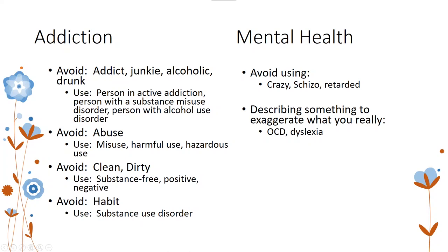Mental health, please avoid using the words such as crazy, schizo, retarded. Please don't exaggerate something that you really don't have. Maybe I'm just a neat person. That doesn't mean I have OCD. Or maybe today I can't read as quickly as I did yesterday. Doesn't mean I have dyslexia. It means maybe I'm tired or I'm sleepy. But if you were someone who did have a diagnosis of OCD or dyslexia, we really don't want to use those words to make them seem less than what they are.